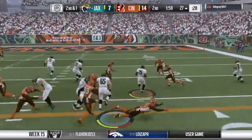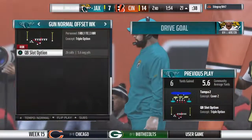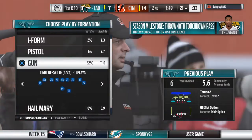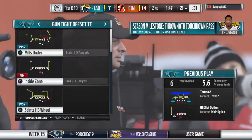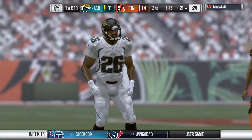They'll run it now out of the gun. And he'll be brought down at the 21, just shy of the 20 in the red zone. They get 6 on the pickup there as the drive will continue. 2nd and 1 and people want to run the football. This is where every back in the league is supposed to do exactly what we just saw there. Pick up the first down.